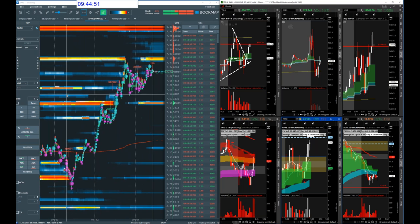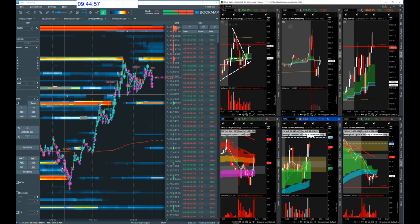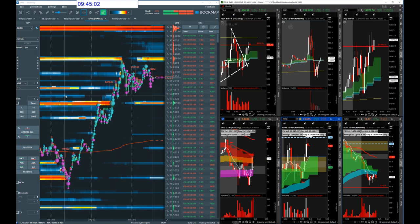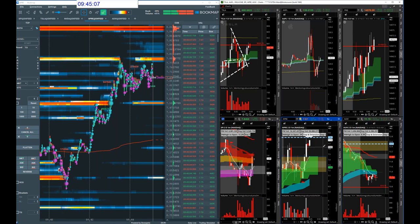Okay, so SPY is still rejecting going down. AUVI is still rejecting going down. APRE to the previous high, the high of the day around 770. The volume is pretty strong, so I will do like this right now.